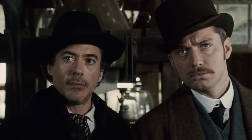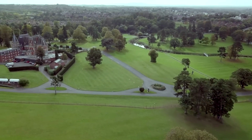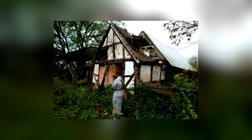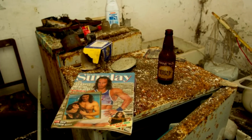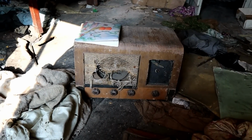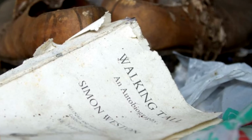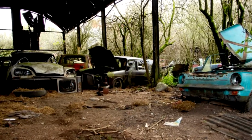Here's a mystery that Sherlock Holmes would be proud of. 20 years ago, a mansion in a rural district of England was abandoned in mysterious circumstances with all the doors closed. As the years passed, the house became a time capsule, as everything inside it remained untouched. Eventually, it was found again by a team of urban explorers who discovered not only the hidden treasures inside the house, but also the beautiful cars hiding in this ramshackle barn outside it.